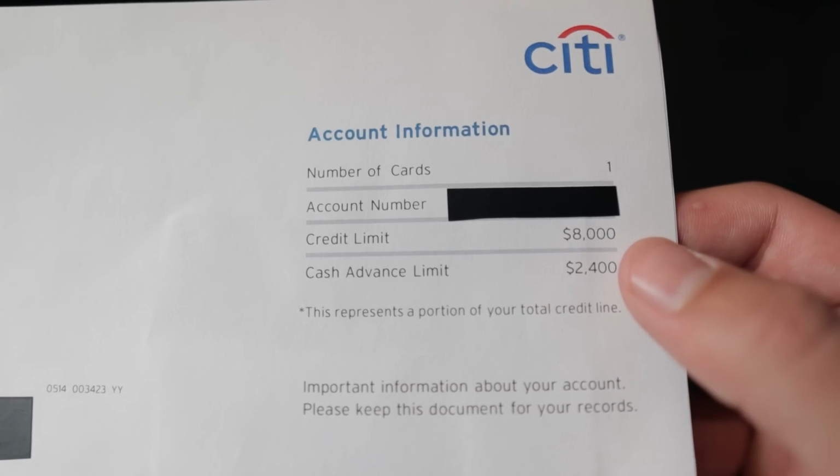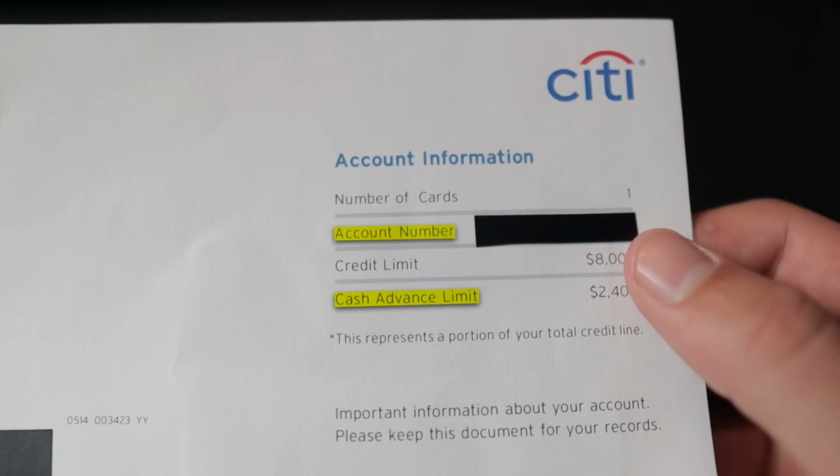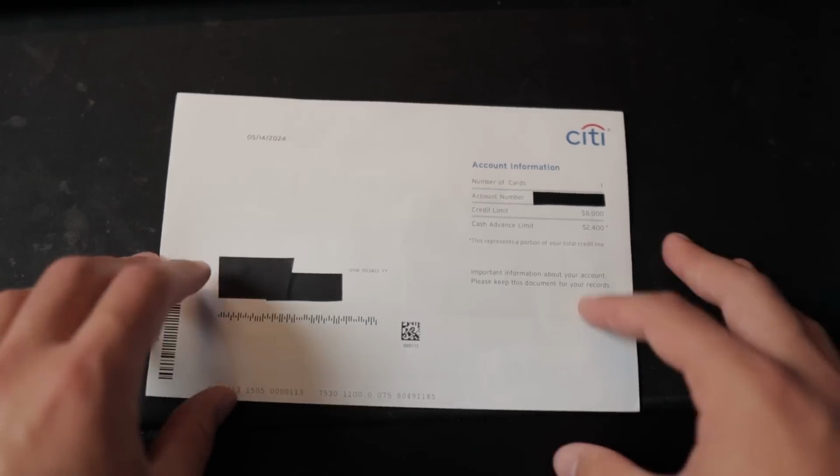As you can see here in the top right, it shows my credit limit of $8,000, as well as my account number and cash advance limit and stuff like that. But of course, can't show you the account number here.